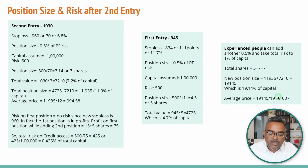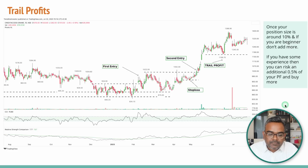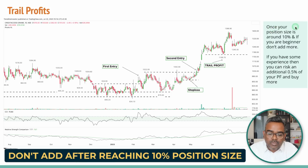Your average price will now slightly increase because you're adding more on the second entry, right? So I hope this is clear. You took your first entry here, your second entry here with a stop loss here, and then the trade runs. Once you have reached a 10% position size, do not add more. Let the trade go where it has to go. Stop loss hits, you get out. You do not lose much, as we saw. So once your position size is around 10%, don't add more. If you have experience, then you can add more.